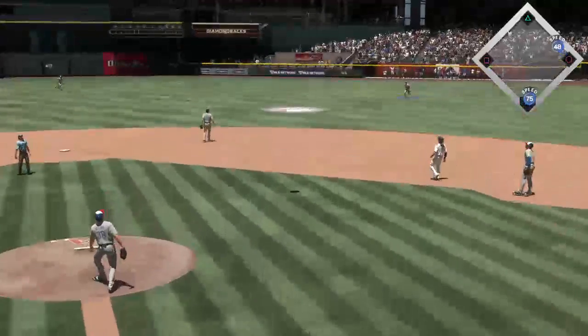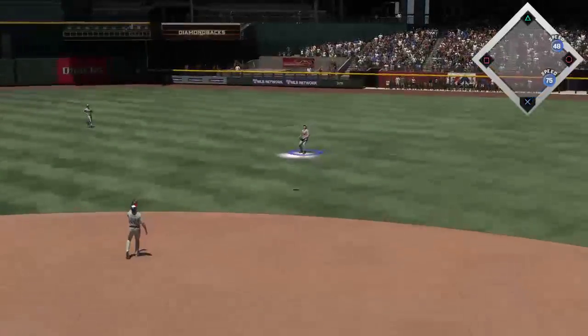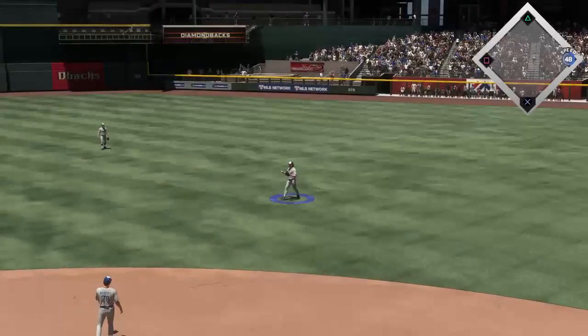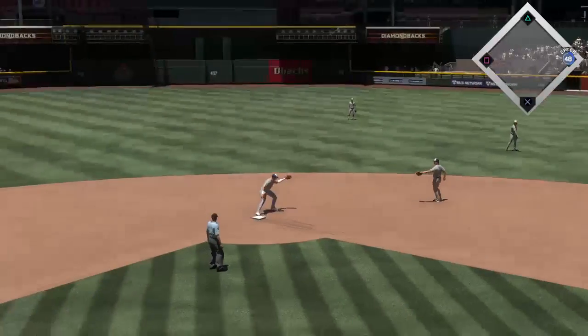Now a flare out toward right center. Bichette over to his right. He's got it, and there are 2 down now. And he will scurry back to first as he'll think twice about trying to move up.